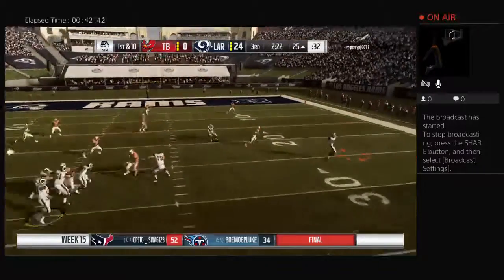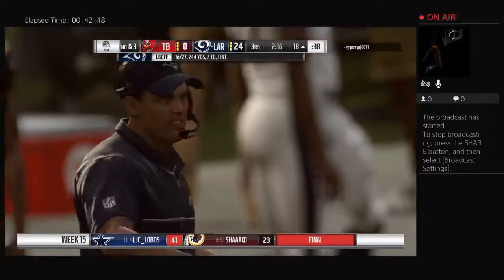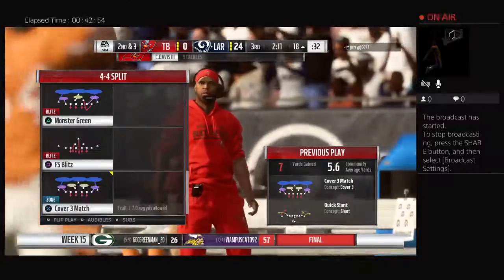Now Goff on first down. It's a short one here, complete to the tight end. And able to break one tackle, but then quickly brought down. But a nice little gain. 7 yards, the pickup on the pitch and catch.